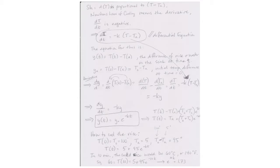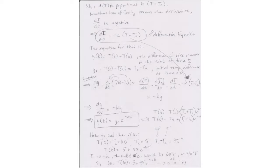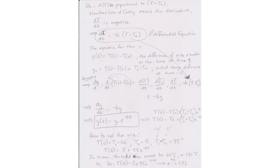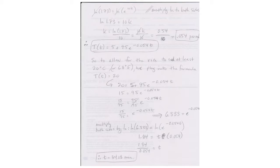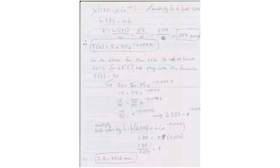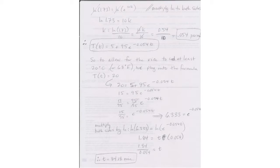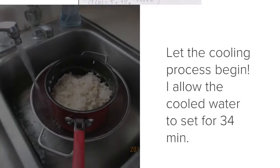And so I began discovering Newton's Law of Heating and Cooling and plugging in my numbers. I also found the equation that would fit. After a long, arduous process, I discovered that T is equal to 34.18 minutes. This is the answer I had been looking for.